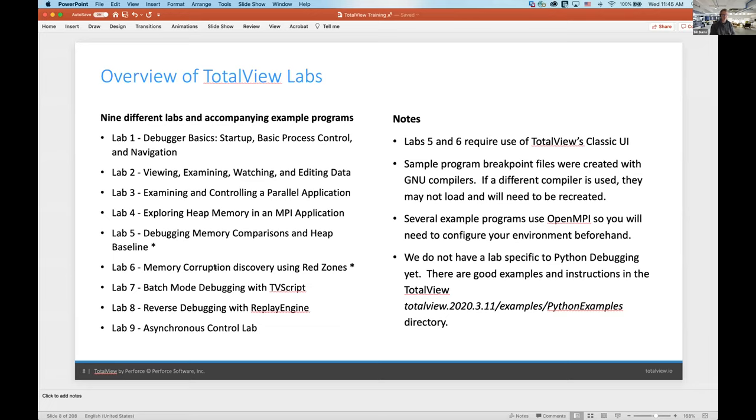Labs 5 and 6 will go into memory debugging, and as Woosun mentioned, the MemoryScape tool right now requires use of the classic version of TotalView. It's a separate user interface.